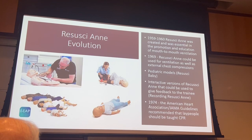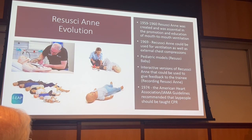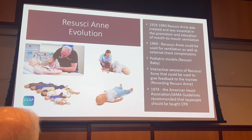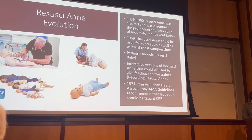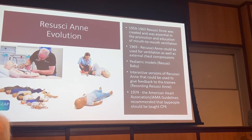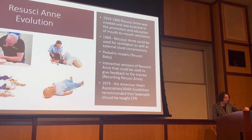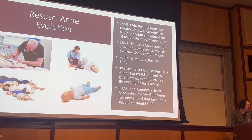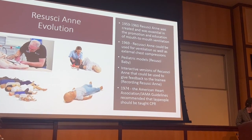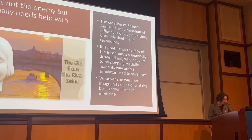So from somewhere between 1959 and 1960, Resusci Anne was created, and was essential in the promotion and education of mouth-to-mouth ventilation. Then they created the version that you could do chest compressions. They went on to make pediatric models. There are interactive versions that actually give feedback to the trainee. If you're compressing hard enough or too hard, they're like, you just broke ribs, thank you. In 1974, the American Heart Association and JAMA guidelines recommended that lay people should be taught CPR. And CPR is now, everyone knows, used around the world and used successfully.